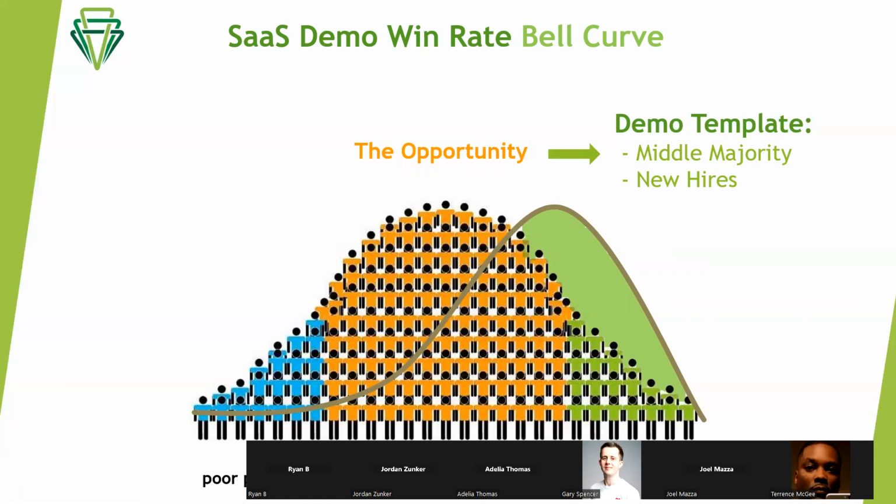And that's what I'll take you through today: how do you create a demo template? A demo template is what top performers show and tell when they give a software demonstration. And by writing a demo template, not only can you get your middle majority to start giving demos that look a lot more like your top performer style demos, your new hires will get up to speed extremely fast.